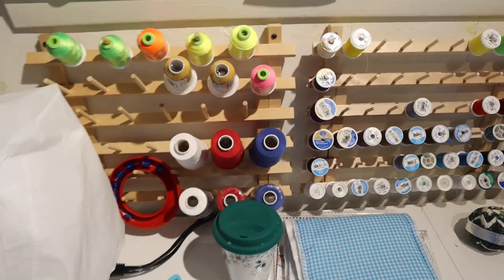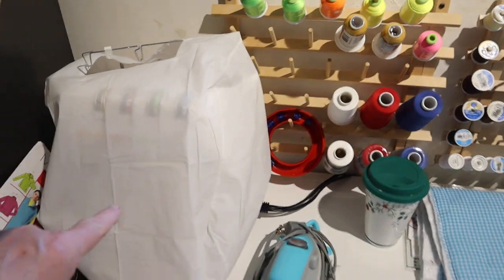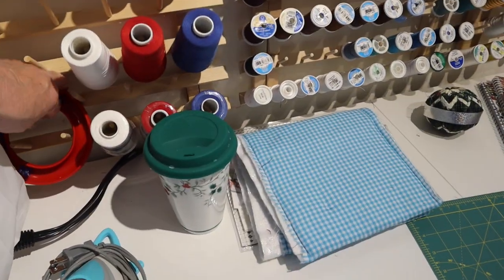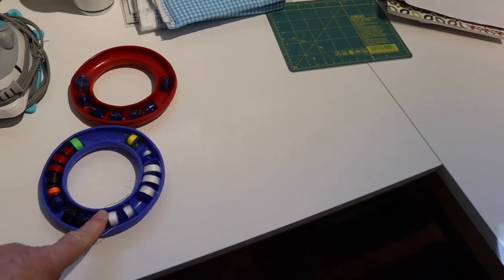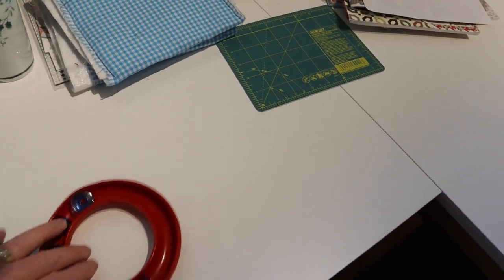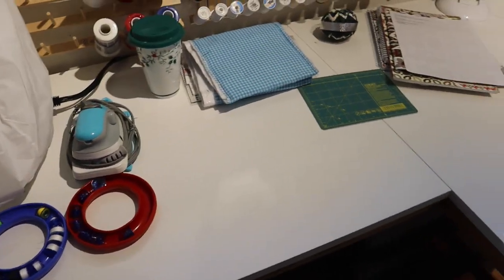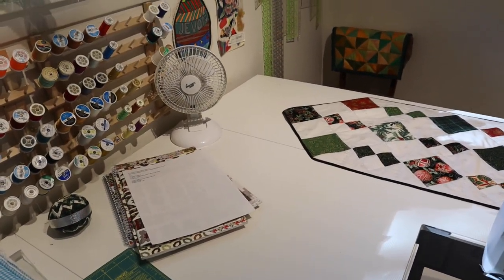And that about covers it. This goes down on the side over there. All our spools of thread are on these little racks that we've hung on the wall. Oh, by the way, that's our serger. And we bought these two gadgets for holding bobbins. One of them is for either full or partially full bobbins. One of them is just for storage of empty bobbins. But they're kind of nice. Moving along, she stole the fan from out by my loom.